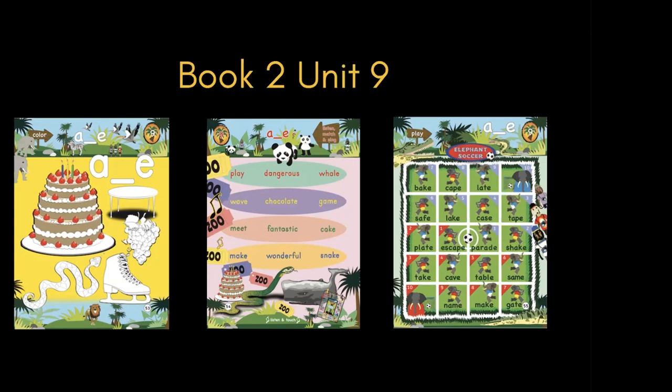But there's another version of all of these games where there are no words on the game. There's just a blank. The pictures are there, but the words are not there, so that you can use them for different language targets. So all of these games can be used for anything. And all of these are free downloads, and I'll show you where to get the free downloads in a minute.